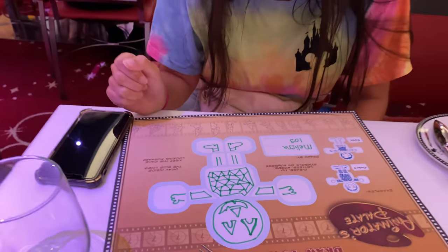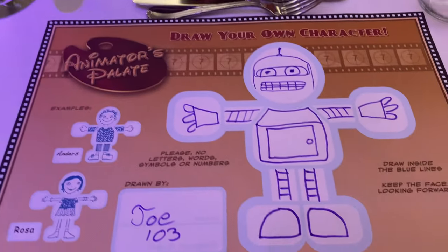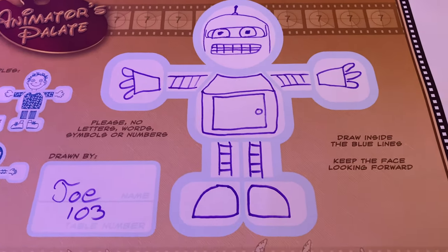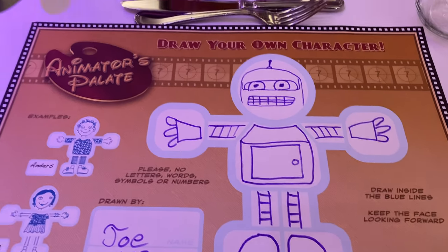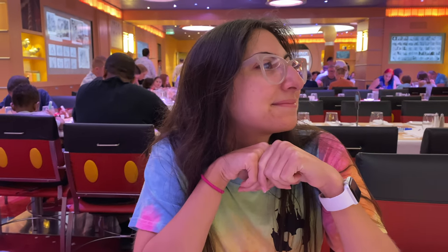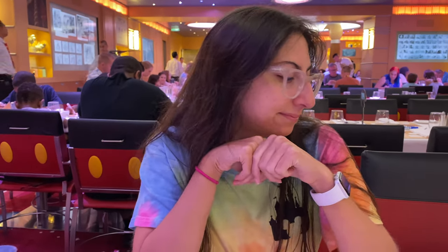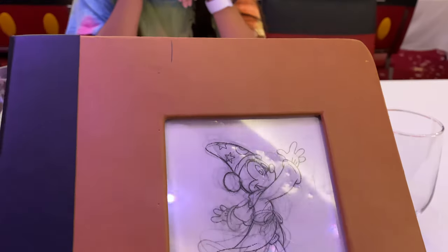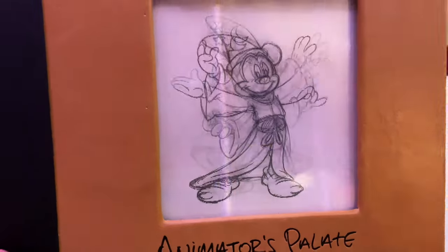It's really nice. And then for me, I did Bender from Futurama because I'm a child. But I don't know. I think it looks good. I think both of ours look good. And I'm excited to see both of them come to life. But so yeah, we're just kind of chilling out, drawing, and then we're going to order, and then we'll show you the food and then the animation once it comes to life as well. And then here's the menu for Animator's Palette too.